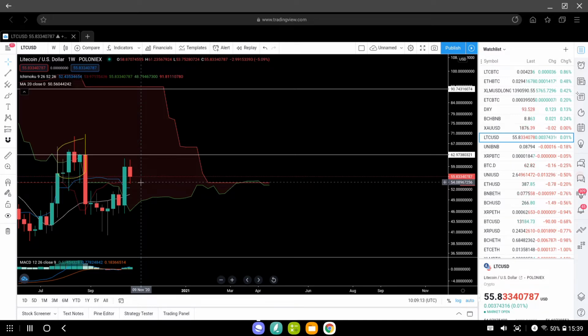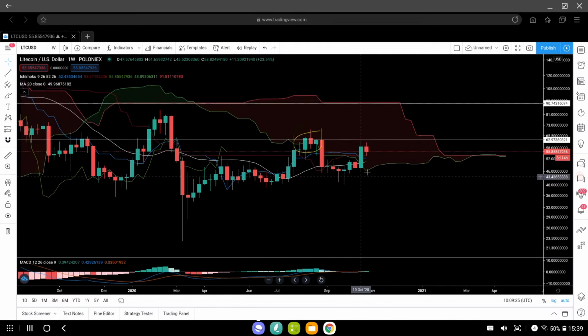If you're under these moving averages, they are going to act as resistance, and this is what they have done in the past. You can see that here as well. But if you're able to close above these moving averages, nice things happen, because they now act as, guess what, support. So keep an eye on this, and we have heavy resistance at $90.